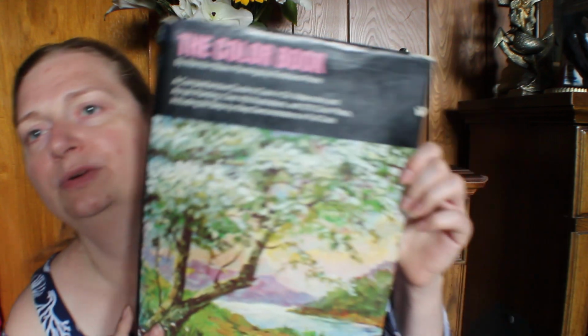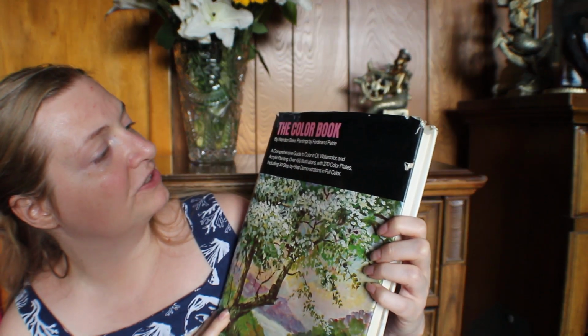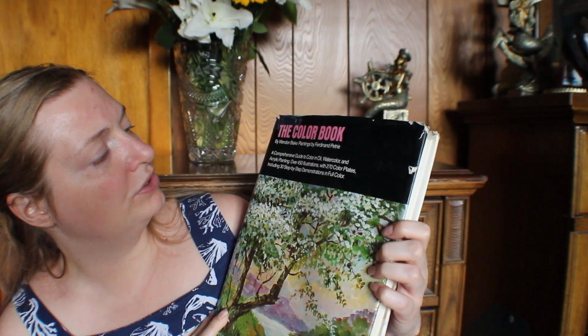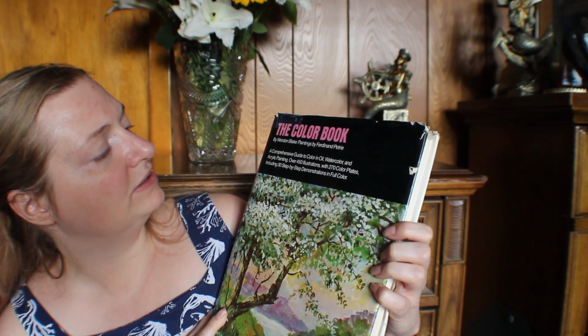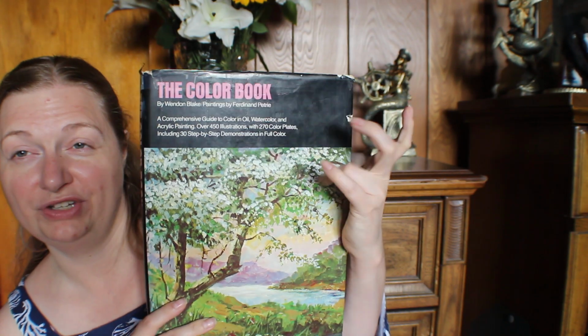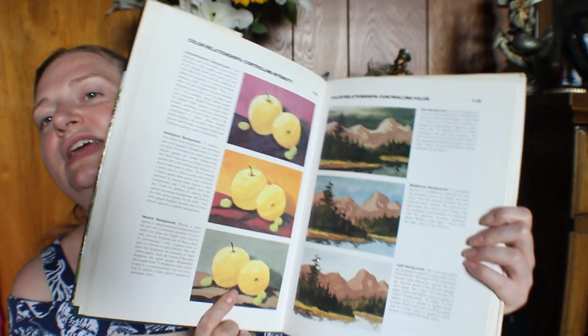But it's the color book, and it's by Wendell Blake, paintings by Ferdinand Petrie, a comprehensive guide in color in oil, watercolor, and acrylic painting, over 450 illustrations. I know that Joey was more interested in this because he has been more interested in watercolor recently. I went to school for art education, so I did look through this, and there are some really great examples in here about like color intensities and how they change things.